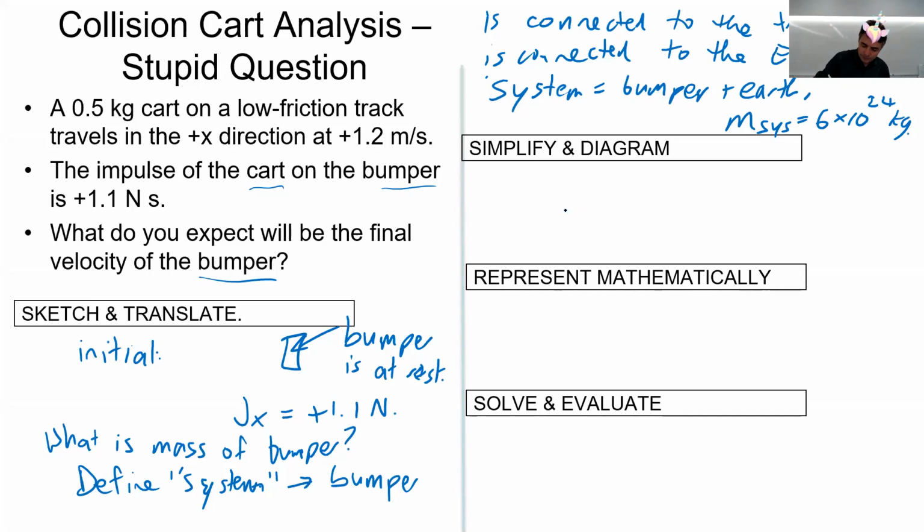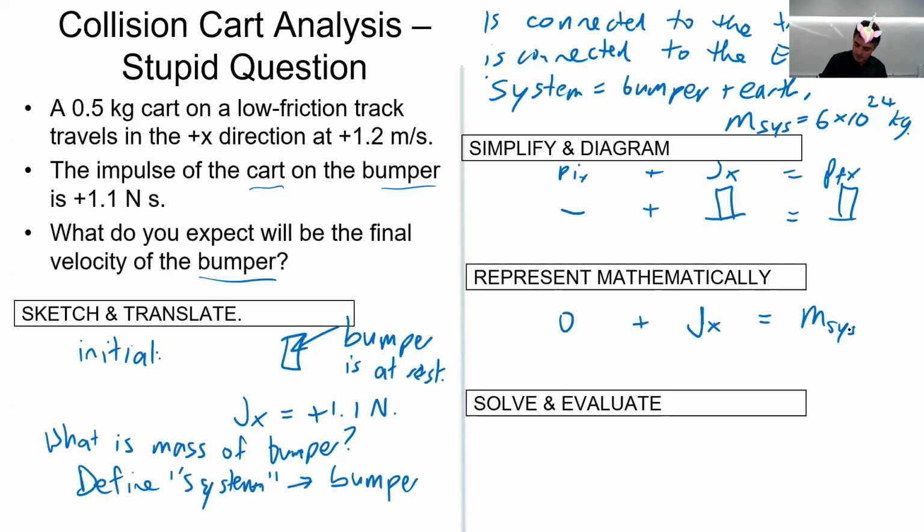So what you do is you say that P initial plus the impulse is equal to P final in the x direction. So P initial is that it's sitting there. The impulse is that you get some positive value. So you get some positive thing. You get 0 plus 1.1, I guess we'll call that J sub x, is equal to the mass of the system times the V final of the system. Okay, V final of the cart.